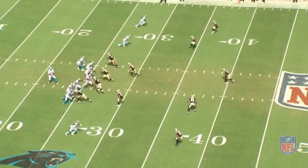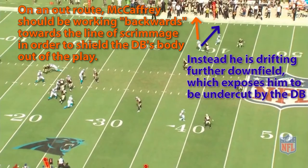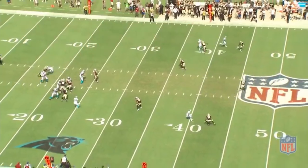And as he's drifting upfield, when you're running an out route, that's kind of the last thing you want to do. You don't want to drift upfield. You want to flatten it back down and put your body in between the defender and the ball. So not only did it pop up early, not only did it round a cut, and not only did it drift upfield, but you look at Vaccaro, he easily undercuts that route, the out route. But here's the problem. It's not actually an out route.